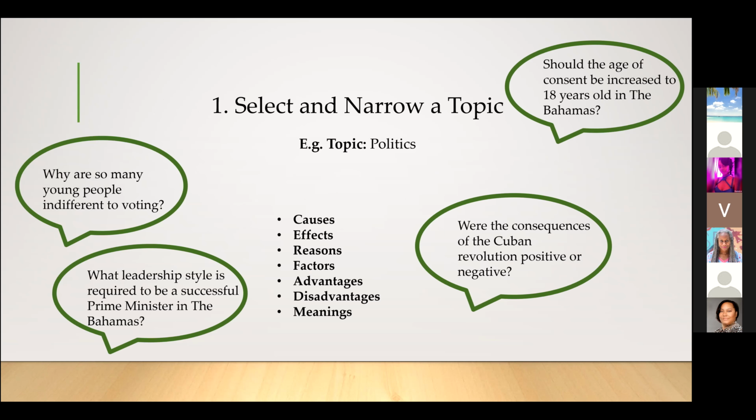Okay, so the first step when writing a research paper, of course, is to select and also narrow your topic. Now, in some instances, your professor may provide a prompt for you to follow, or give you a topic that you must write about. And that is very useful because at least it takes some of the guesswork out of the research paper. But in many instances, if you're in a class, your professor may just give you a general topic to write about, or you may have to choose a topic on your own, okay?